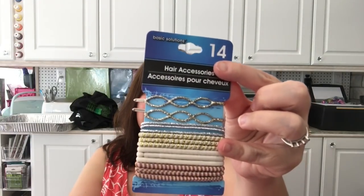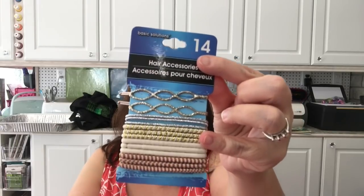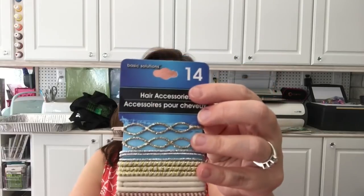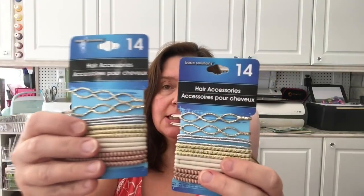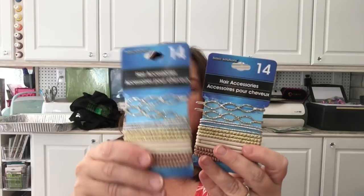I saw these hair accessories, and this is something I picked up just for me. I thought they were very, very pretty. I got it for the bobby pins mostly because I already have a ton of hair elastics. And hair elastics disappear all the time, but anyway, I love these little bobby pins with the sparklies on them. So I got two packs because I know myself I'm likely to lose these.